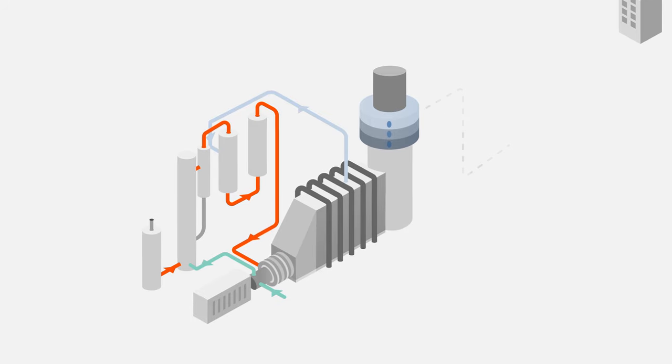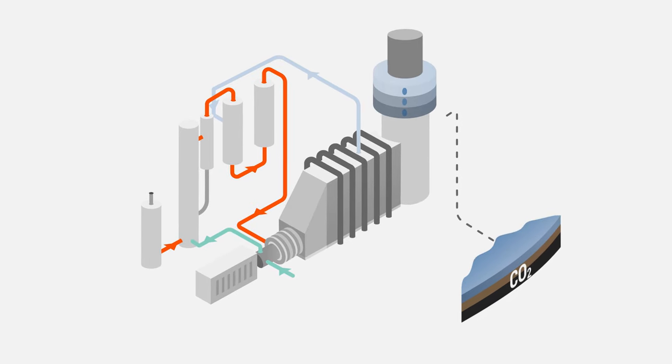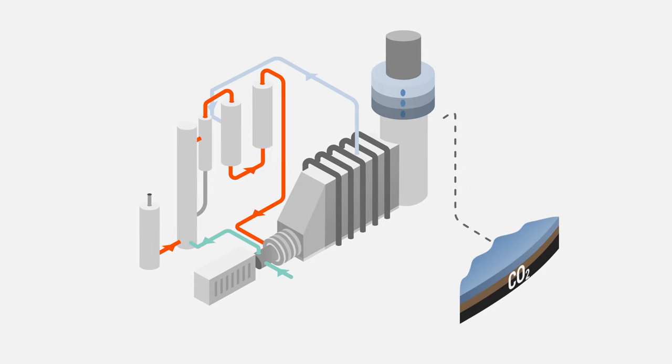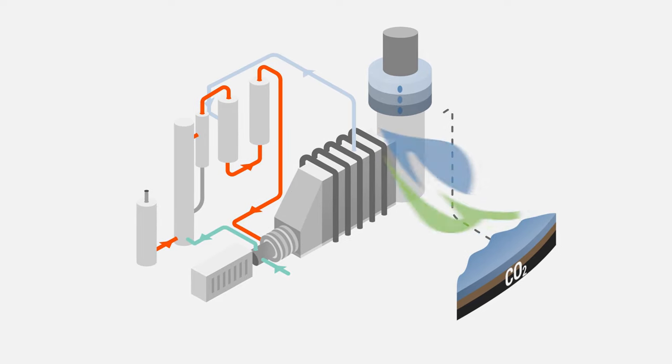A perfect circular system. And what is more, carbon dioxide from flue gases can be captured and stored in permanent solutions like under deep seabed storage. A giant leap towards a zero emissions future for our society.